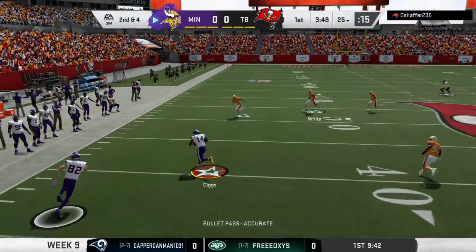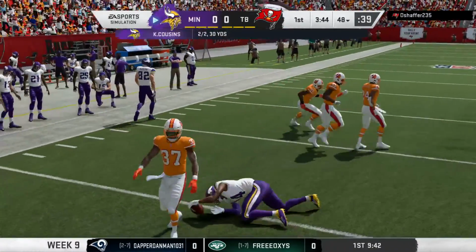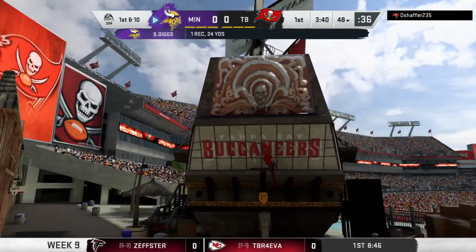Yeah, I think a lot of people think the coaching staff really gets on them, and that's how they motivate them. Most of these guys are self-motivated. They have a lot of pride in their performance. That one covers 24 yards.